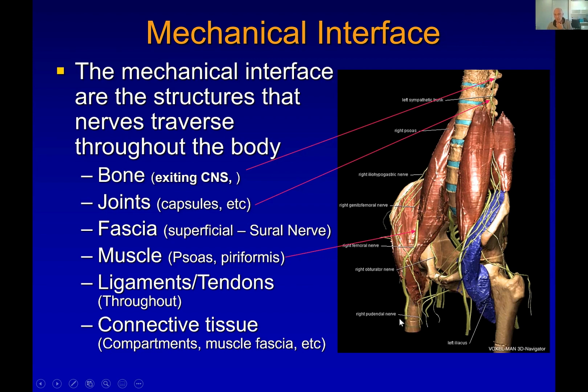From there, the femoral nerve splits. It's got the one main nerve that goes through your quad, but then it splits, and it's not depicted here really well at all. Actually, I don't think it's depicted at all. It's the longest single nerve in the body, runs off in this direction underneath your sartorius, called your saphenous nerve. All right. So as an example of the mechanical interface and getting to know it, this is a great little picture, understand it. And as you see over here, you've got bones, joints, fascia, muscle, ligaments, tendons, connective tissue. They're all the mechanical interface to peripheral nerves.